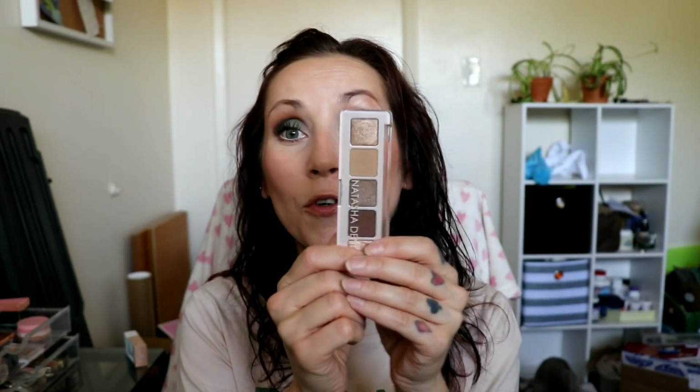But it's also so beautiful. I love this clear packaging. I love everything about it. Love the color scheme. Just, I don't know. I can't make it work for me though.